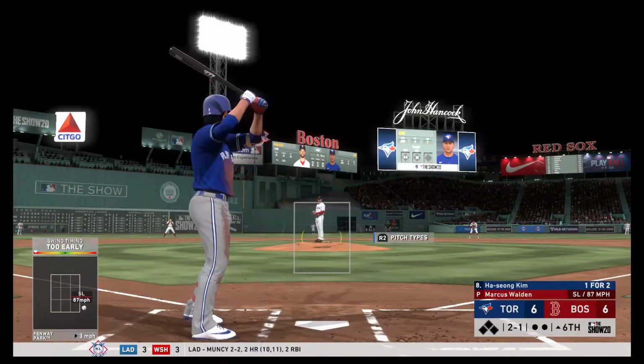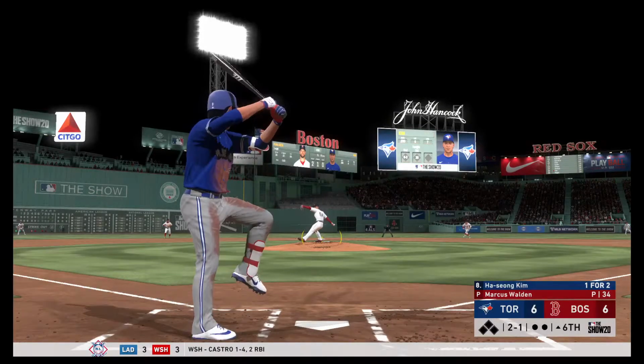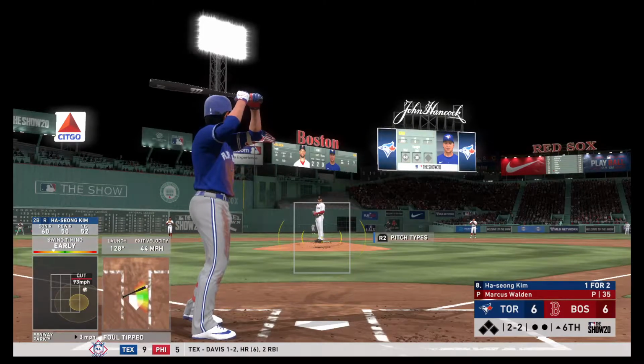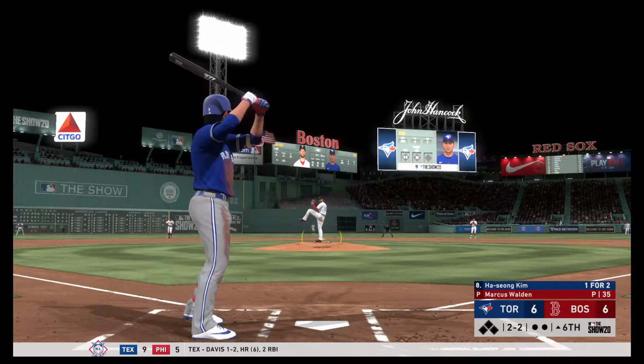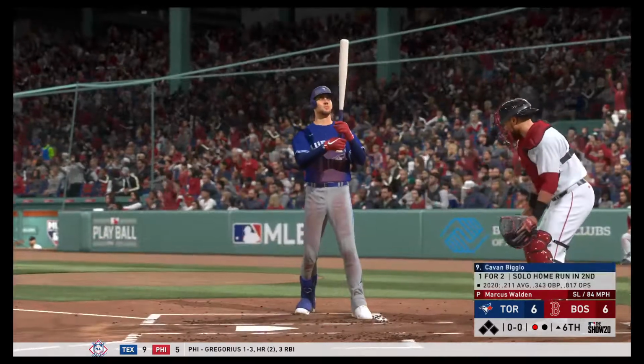And did he go around? No, he did not. Ball two. If he doesn't shorten his swing up right there, there's no chance he keeps his bat back. And he fouls this one off. The 2-2. Gets him swinging. He struck him out.